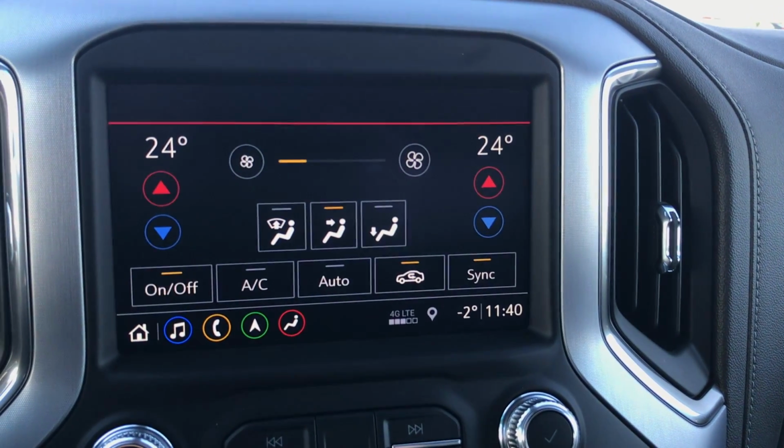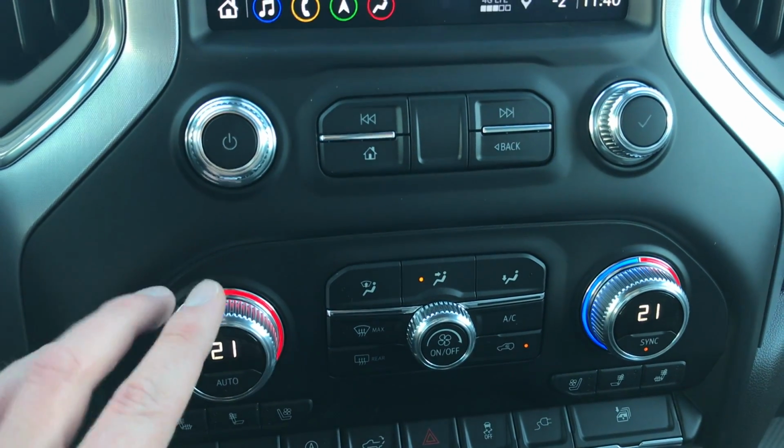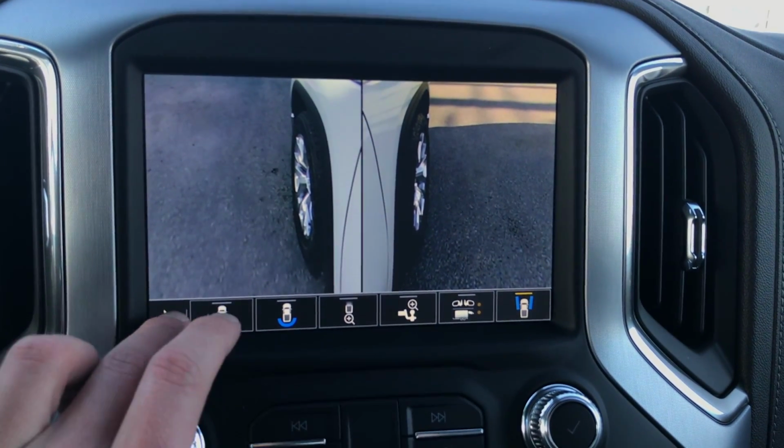Climate controls are also accessible from the touchscreen, but you've got the nice hard controls down below if you'd rather use those physical buttons instead. And of course, we're going to go over the camera angles that I was talking about earlier.